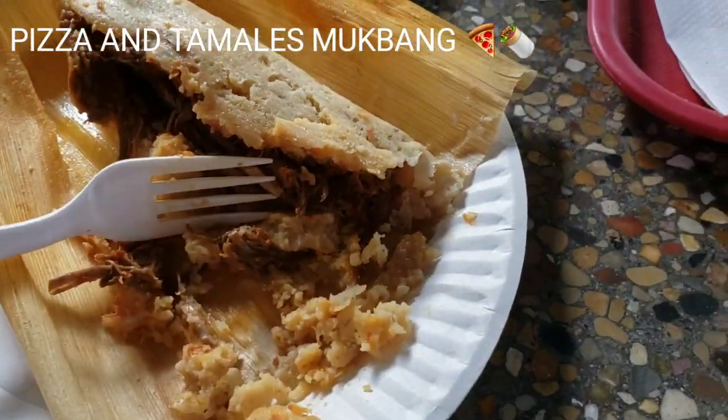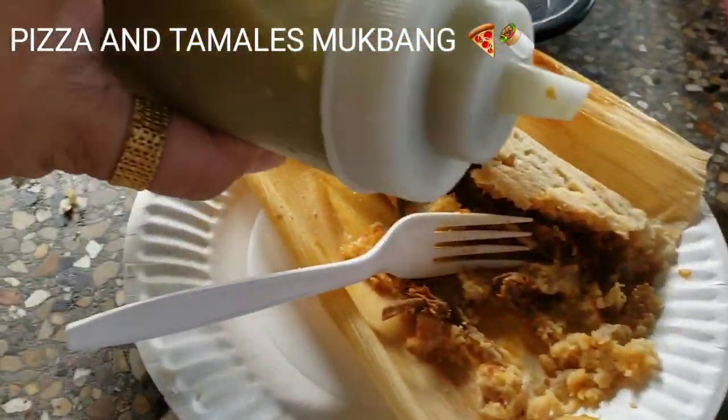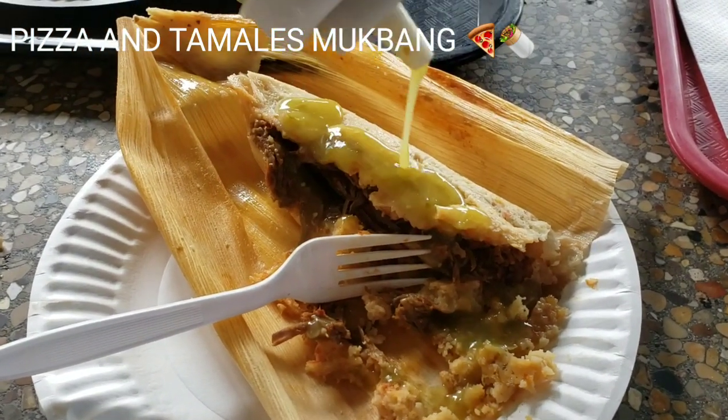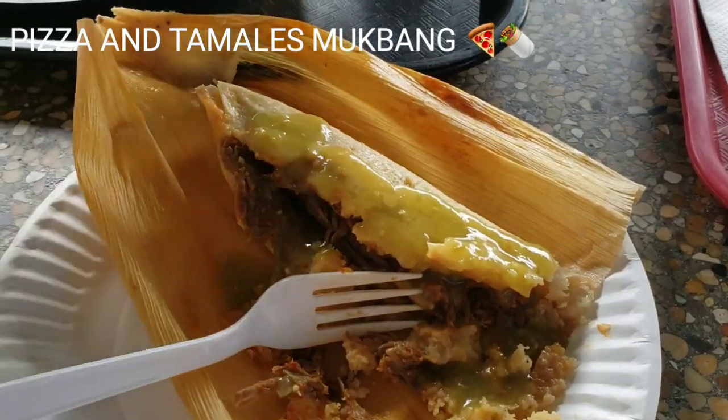Let's put some green chili. Chili? Mm-hmm. It's so good.